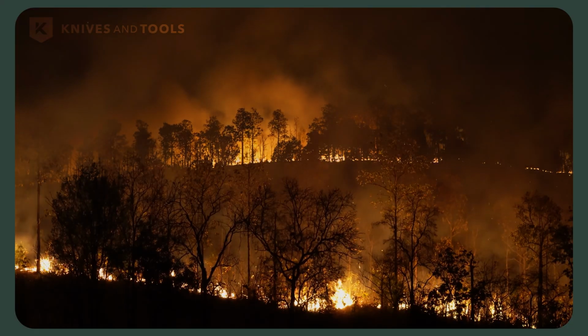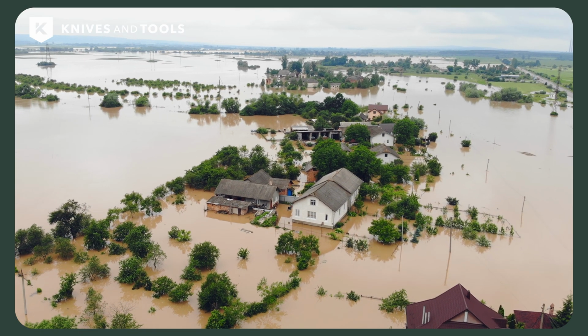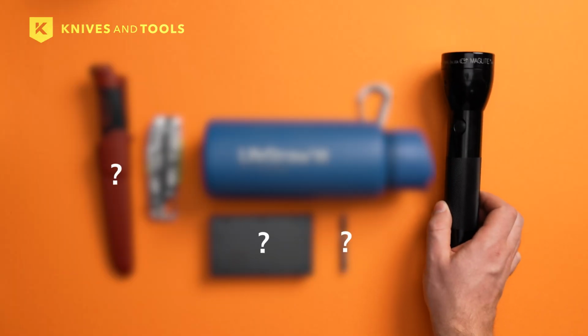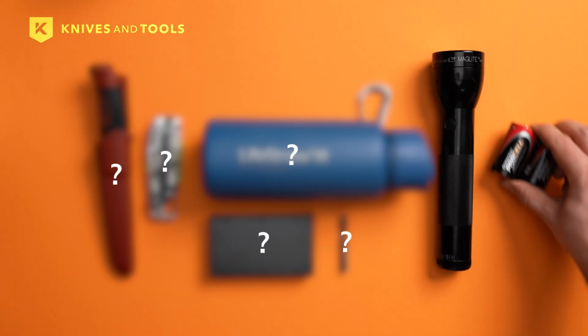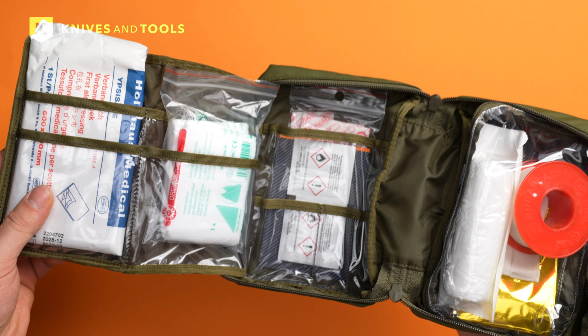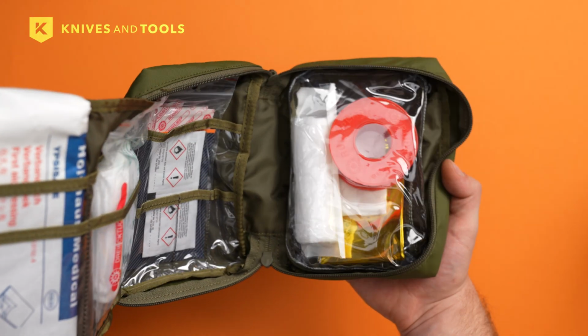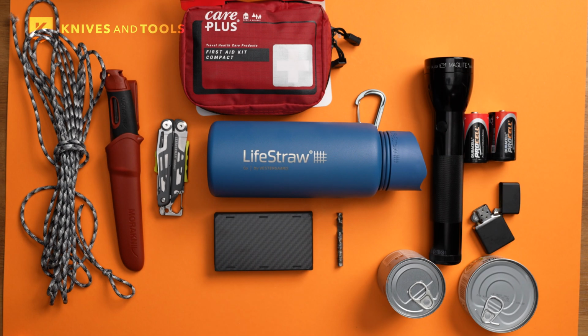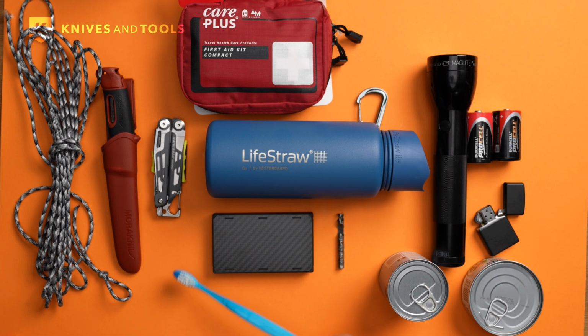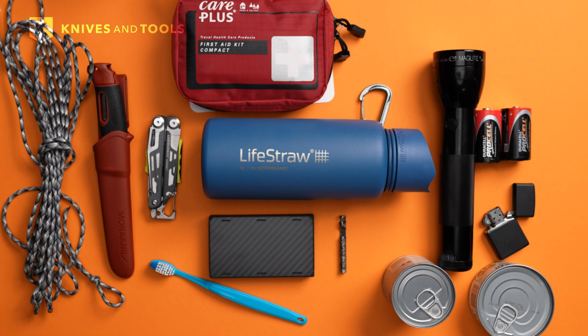Unexpected situations can happen anytime. A natural disaster, power outage, or even a home emergency. In those moments, having a well-prepared emergency kit or bug-out bag can make all the difference. You can buy a fully assembled emergency kit, but you can also put it together yourself with the products that fit your own requirements. Let's go over the basics that could keep you safe and prepared.